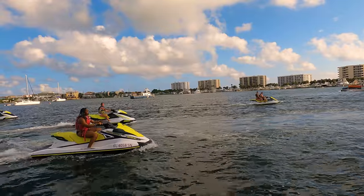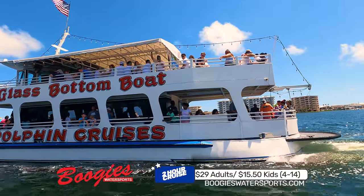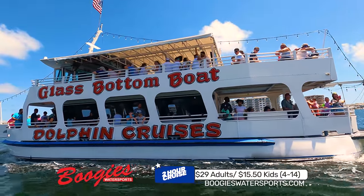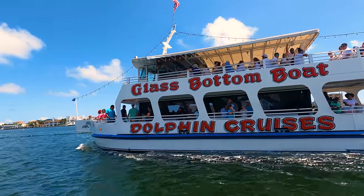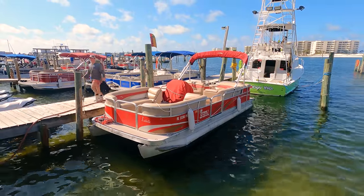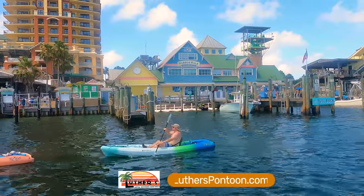where as well as pontoons, you can rent jet skis. And they also have a 2-hour glass bottom boat cruise, $29 for adults, $15 for children, $25 for seniors. Luther's is another option for rentals of pontoons, waverunners, paddleboards, and kayaks.